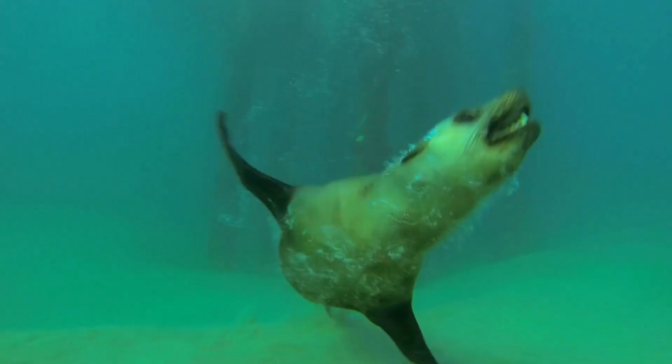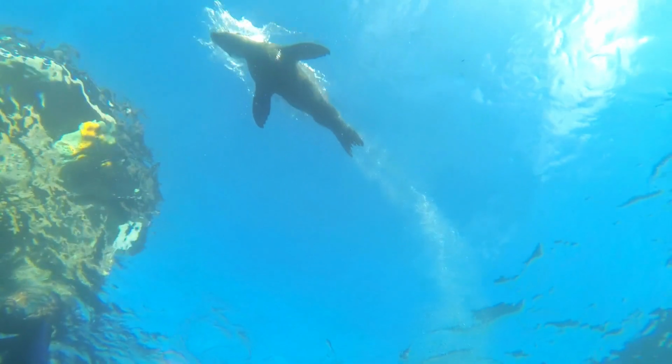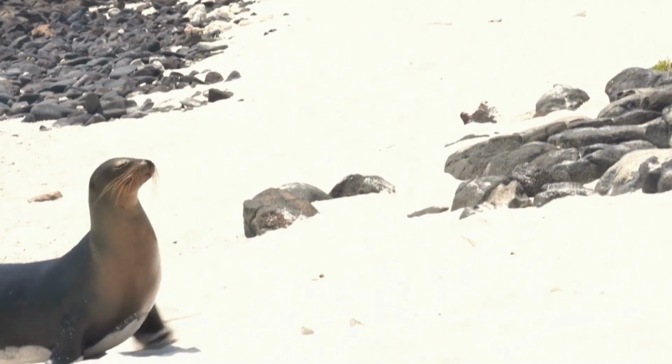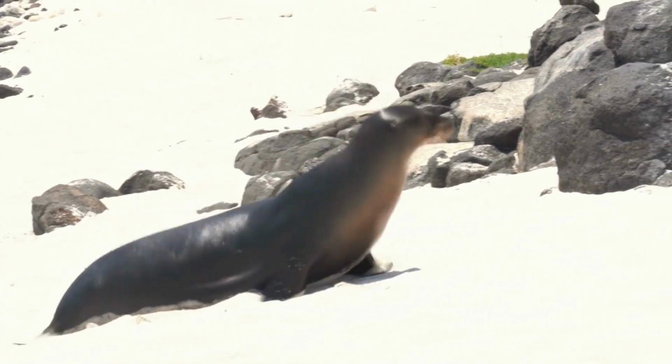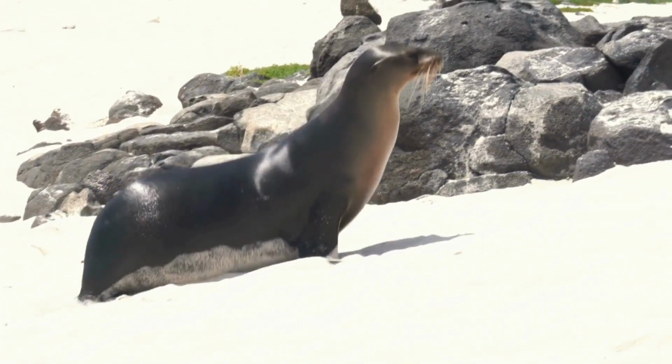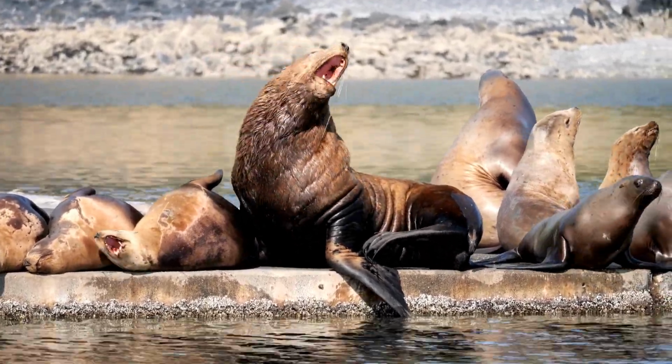Adult male Australian sea lions have a white to yellowish mane against a very dark brown body. The Auckland sea lion is slightly smaller than the Australian sea lion and has a black or very dark brown coat. Sea lions are often confused with seals.